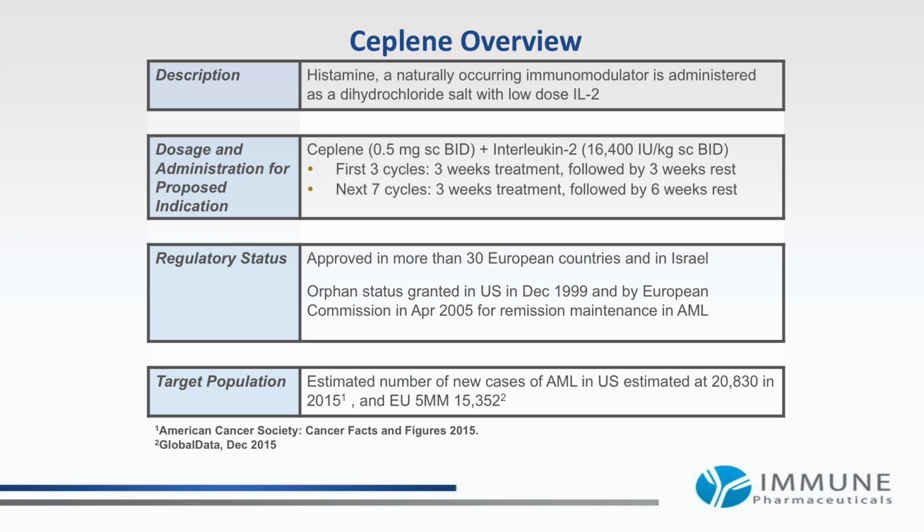The target population, the estimated new cases of AML in the U.S. were approximately 20,830 in 2015, and in the EU Big Five, 15,352.